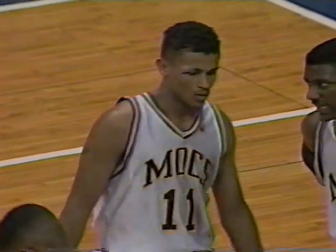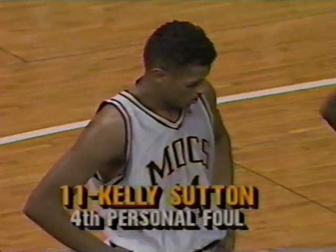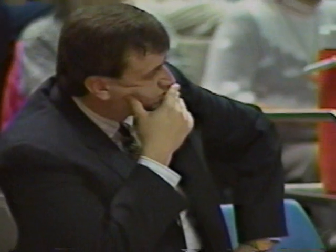Patience. Oh, what a foul. Marty Story clobbered. He'll get two shots. They ran over the ball boy. Nobody saved here. Sutton gets all of this foul. Look at Sutton coming to help right here against Marty Story. And that's a big foul. Marty Story gets the worst end of that one. Kelly Sutton gets his fourth foul.